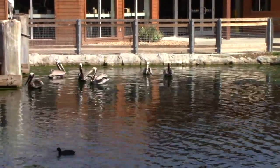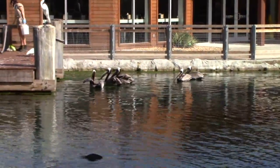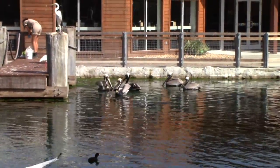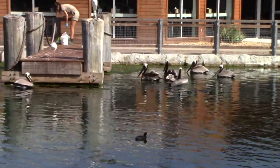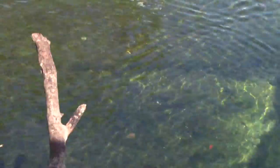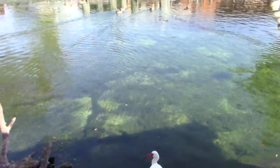These birds are scavengers, usually hanging out at fishing docks, waiting to grab a bite to eat. And all the birds are going to be migrating over to the handler because she has buckets of food. So you see all the duckies, all the other birds are moving or will be moving towards her.